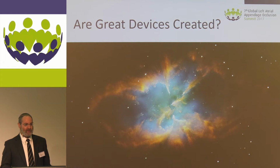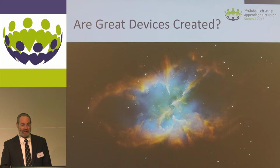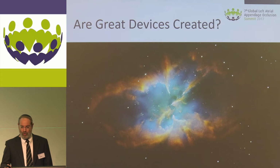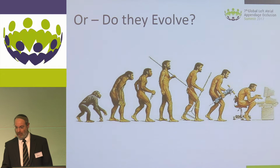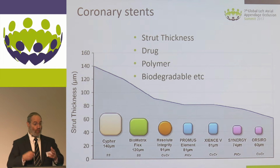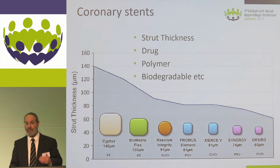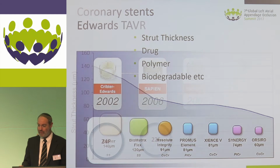So my question then to you is, aside from working in the hospital, I do a lot of work with device development. So my first question to you is: are great devices created, or do they actually evolve? What's the method of development of a great device? Let's have a very quick historical look at the coronary stent. Did we come up with the perfect coronary stent first shot? No, we worked on strut thickness, we worked on drugs, which drug, polymer, biodegradability, and as we move on, we're reaching what we believe to be an ultimate device. Probably was always at the penultimate device, but we're moving towards that.